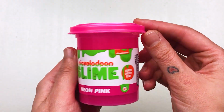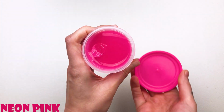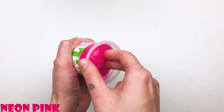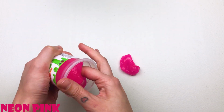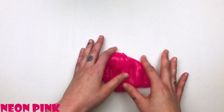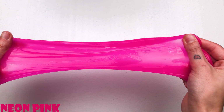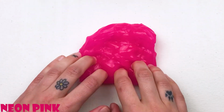So the first slime we're gonna look at is the neon pink Nickelodeon slime. I haven't tried Nickelodeon slime in a long time. This is a really gorgeous neon pink, and I love that it came with a lid to pop back on. As soon as I went to grab this slime, it did tear, which just reminded me of a good classic store-bought slime. You know, they don't really stretch too easy, but this actually stretched a little better than I thought it was going to, and surprisingly gave some decent finger pokes.